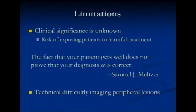Now, there is a risk, of course, of exposing patients to harmful treatment. If you look at other diseases, in particular in prostate, there's been a lot of controversy about whether blood tests should be done because patients were being treated unnecessarily and outcomes were worse. There's obviously the risk here of exposing a patient to something such as radiation, which is certainly not benign in a case that may never transform into anything significant for the patient. And then, of course, there's technical difficulty in imaging peripheral lesions with SDOCT. It's mainly its greatest use in the posterior pole.